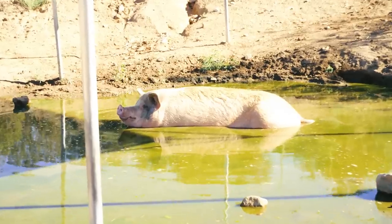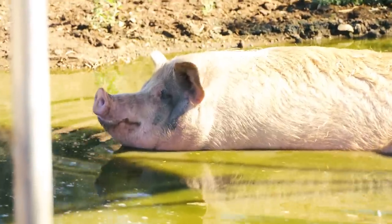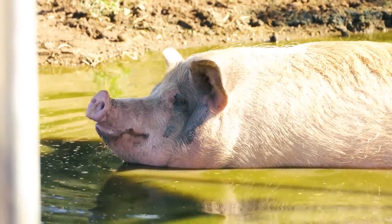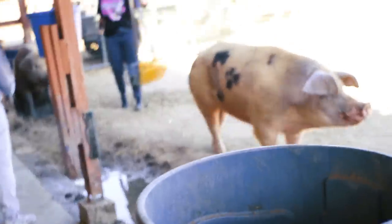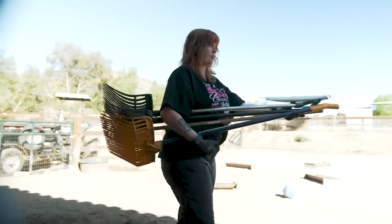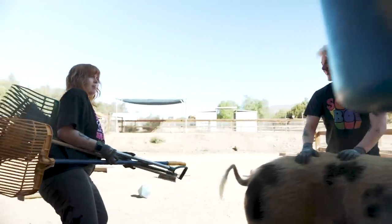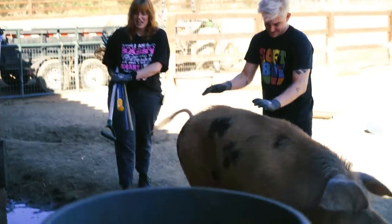Okay, great. I didn't realize that the pigs had a big pool. Yeah, they have a good life. Wow. So yeah, we can go grab the tools. Hi. Yeah, really good. You're really doing it. Yeah, I play Guitar Hero. This is our goat barn. Sure y'all were in here today already, right?